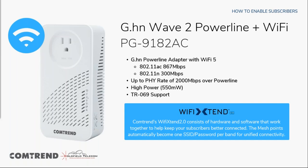Now, the PG9182AC solves dead wireless zones and hard-to-reach areas by utilizing the building's existing electrical wiring. Along the same lines, this is the Wave 2 technology, allowing it to reach up to 2,000 megabits per second by rates over the power line connection and up to 500 megabits per second through a single Ethernet port. This is a plug-in version versus a desktop version.